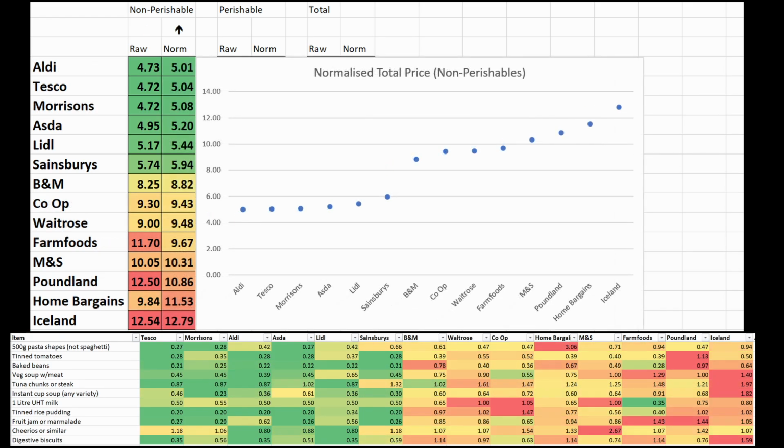So it's not at all uncommon for Poundland to sort of round up their prices to what looks neat. When we compare the total normalised price for non-perishables, Aldi takes the lead, with Tesco in second place by 3p, then Morrisons by another 5p, then Asda, Lidl and Sainsbury's. Again, Sainsbury's is almost £1 dearer than the winner, Aldi, despite those price matches. Then there's a significant hike to a steeper climb through B&M, Co-op, Waitrose, Farm Foods, M&S, Poundland, Home Bargains, and again, Iceland is significantly the most expensive.